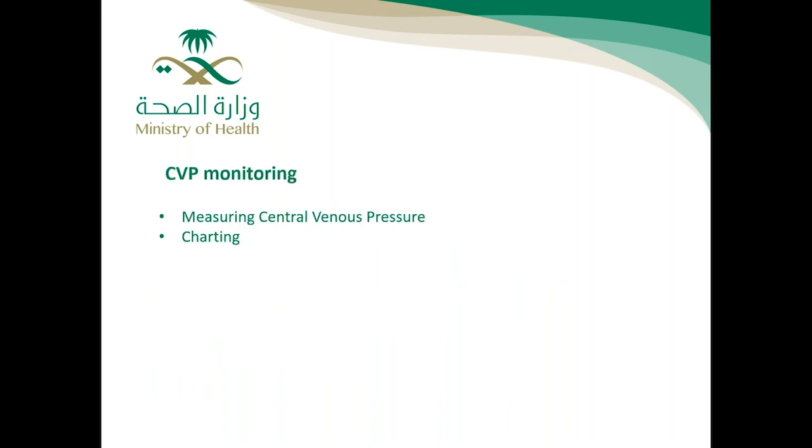Now we are moving to CVP monitoring. Measuring central venous pressure. First, place the patient in the identified position and confirm the 0 point. Intravascular pressures are measured relative to the atmospheric pressure at the middle of the right atrium. This is the 0 point or external reference point. Number 2, position the 0 point of the manometer at the level of the right atrium.